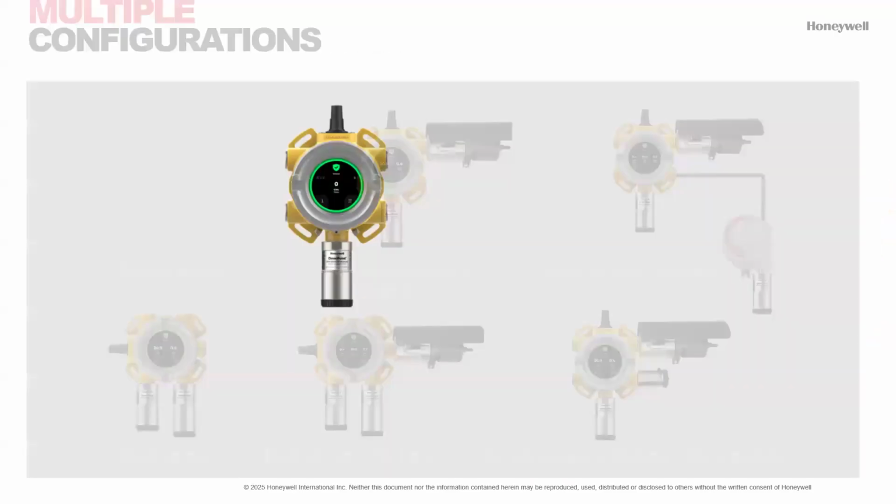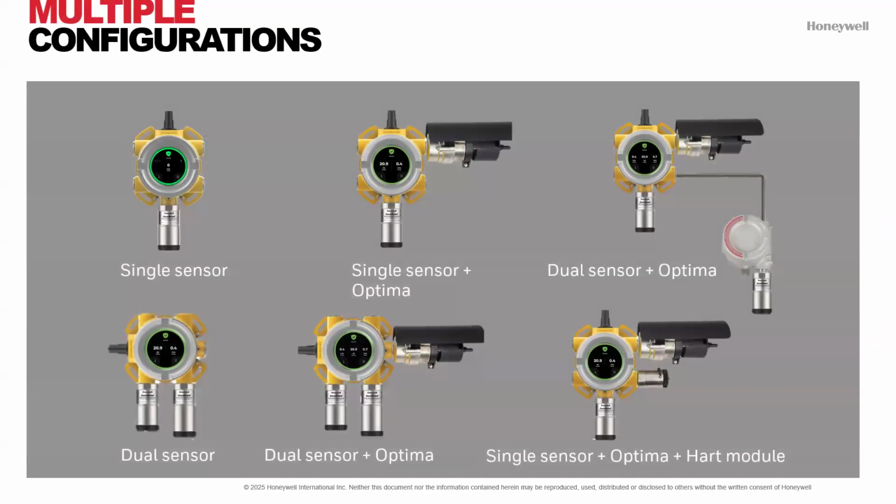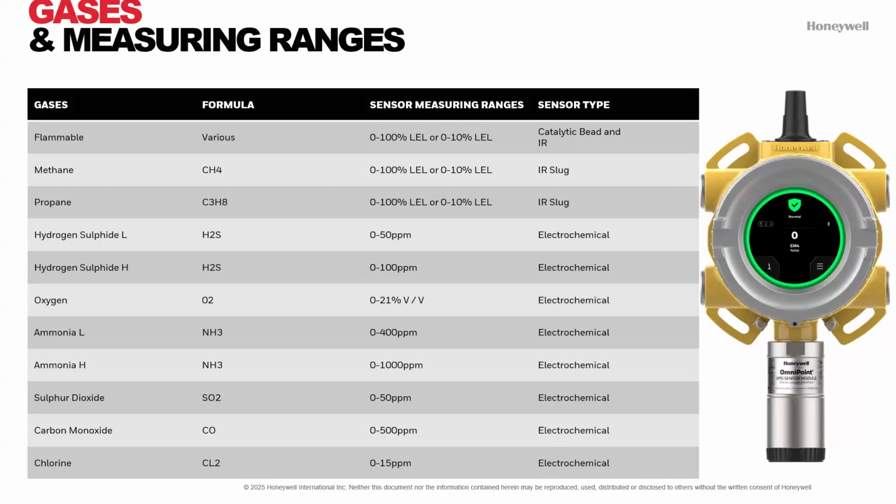Chad, it's not listed, but the device can also accept the Optima, right? The Optima Plus. That is correct. It's not listed here, but we do have the IR Optima sensor that is compatible with the OmniPoint, John. Good point.